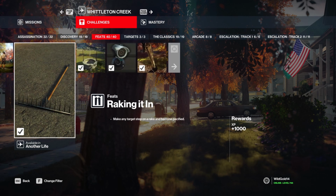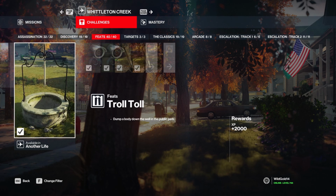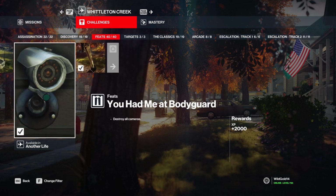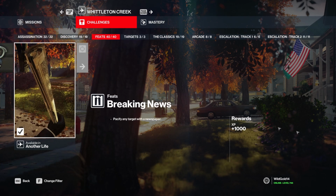There's nothing too much to go into. This, if you drop it, you're gonna break it, so be careful with that. This is stupid, but it takes no time. This is for the sniper challenge when you take down all cameras. And breaking news, classify any target in the newspaper. That's simple enough. You can get it on your way to the cupcakes.